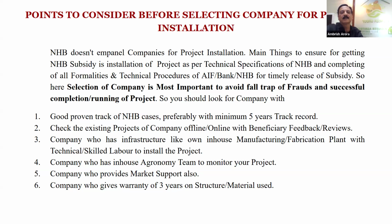First point is they should have been working with NHB for a minimum of 5 years. Track record should be there. They should know what the practices of NHB are, what the guidelines are, what the technical specifications of NHB are. And similarly, they should have existing projects through NHB. You can take reviews from the existing farmers.